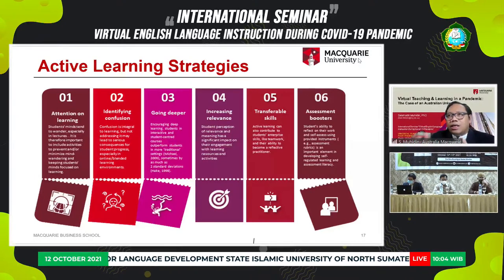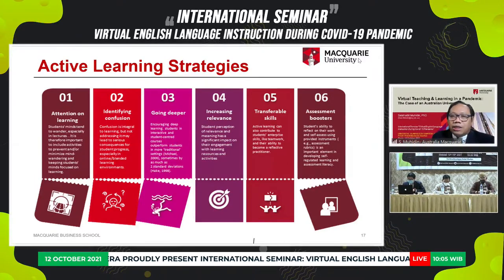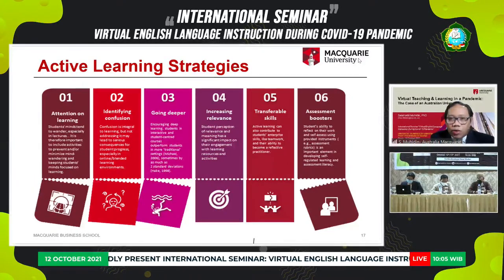So having students also give their voice and their opinion, we know exactly, oh, there is something missing in module number one, for example, and then we try to solve that together. Number three, because there are two directions, it is expected the learning goes deeper and also has increasing relevance, because we mostly use case studies or debates, the new one, and then the transferable skill comes much faster.